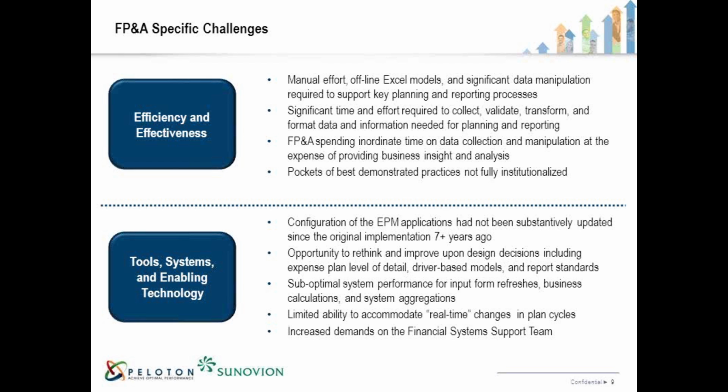So in terms of that automation, coming to the second point, the technology that we had invested in quite a number of years previous to this journey that we started had outlived its utility. Let's put it that way. So we had a really nice foundation that we had built 7+ years ago, but we needed to step back and think about refreshing this platform. So we did have some performance issues. We did have increased demands on our financial systems support team, and some modeling within the application that we just needed to rethink. And in summary, the platform did not keep up with the pace of the company growth.